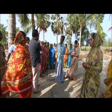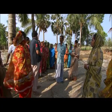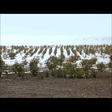But the challenges ahead are formidable. Government efforts alone cannot be successful. The collaborative efforts and participation of communities dependent on these forests is crucial to ensure successful propagation and conservation of these young forests.